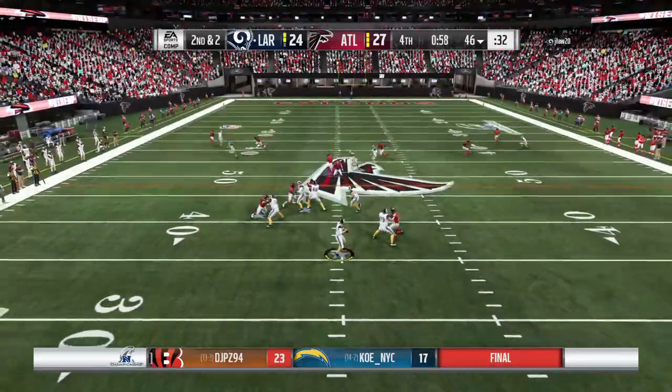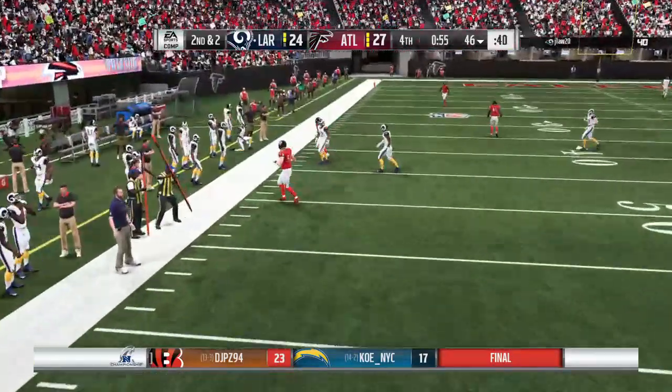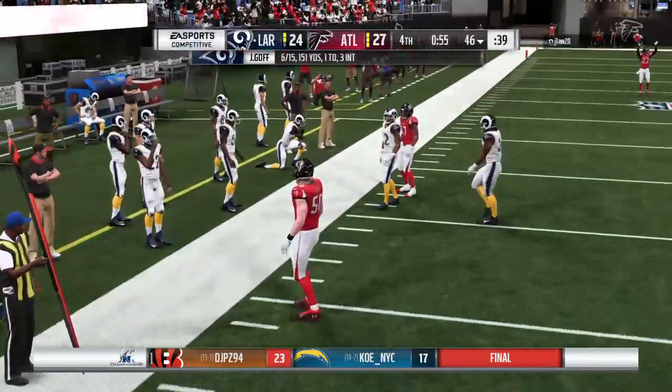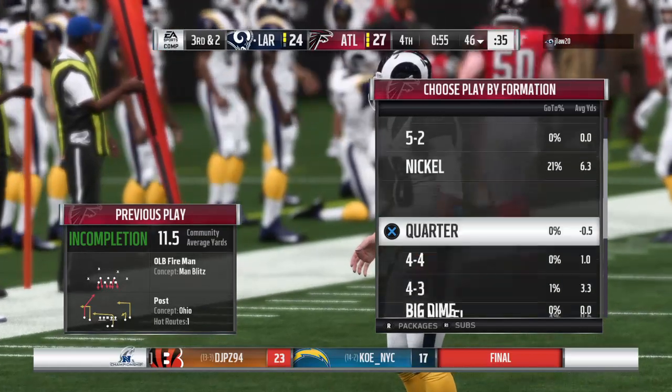Back to throw. Forced out to his left. And this is going to be incomplete. This defense has watched their lead dwindle away. This is where they really need to bow up.